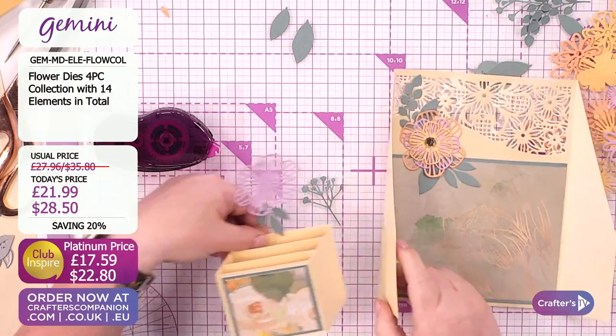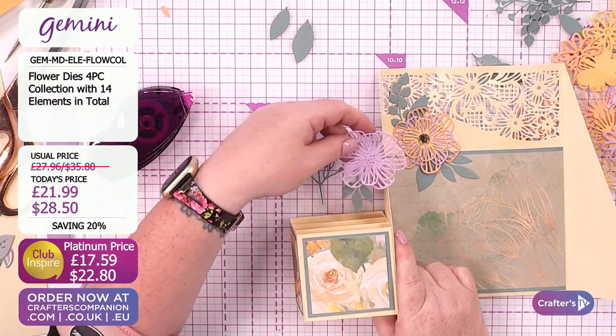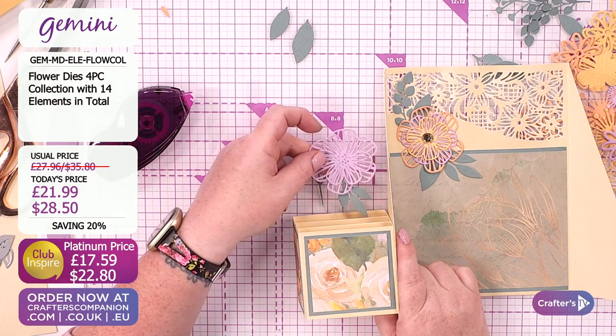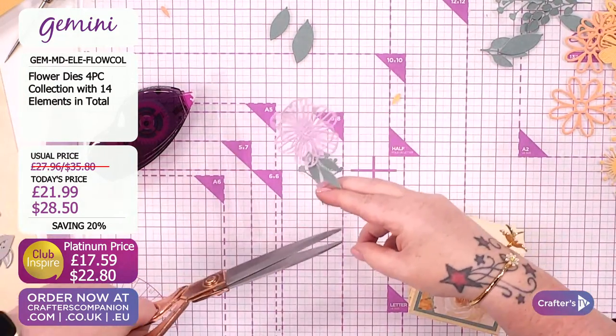If I bring this in, this side is going to glue on there. So you need to make sure that you don't have these glued too far to that side or hanging over, because they're going to hit that and it's not going to work. So make sure that when you're putting them on, you're not putting them too far to that side. I'm just going to cut this down a little bit.